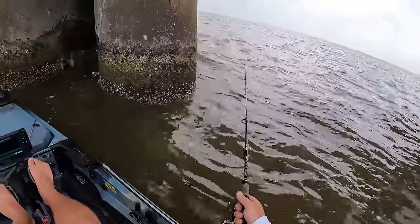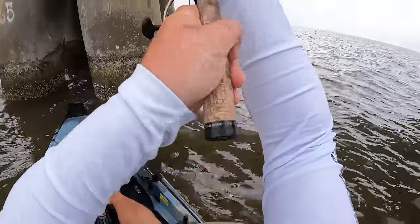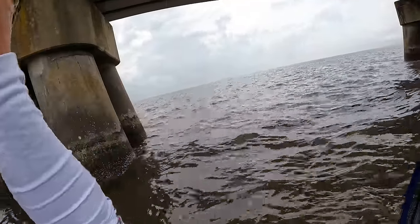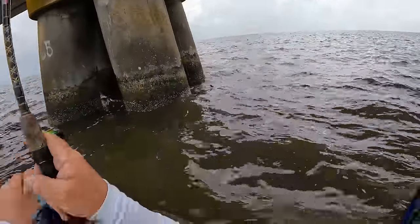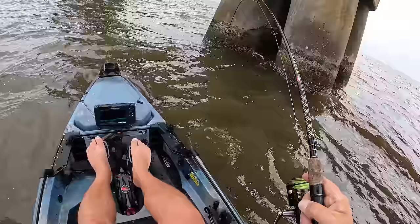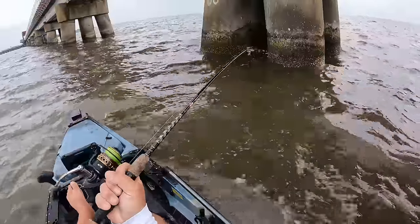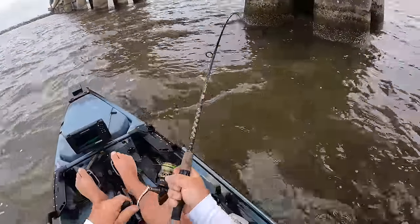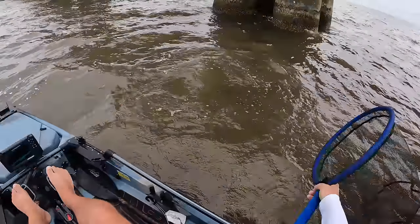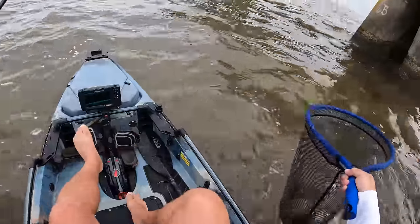Y'all, they are on top of these crickets. You let him eat it. There he goes. Get out of there. We're not losing this one. Come here. That's a good fish. That's a big sheep. Yes, on the cricket. At least we got to see this one. Let's go. All right, get in the net, yes.